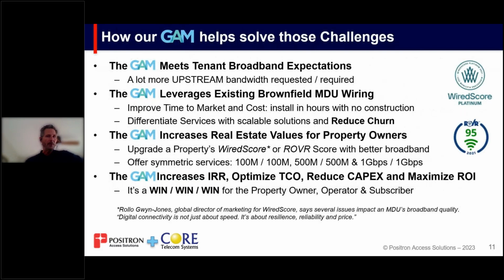The other thing you want to know about the GAM is it meets tenant broadband expectations. When my daughter moved to St. Louis to work for Boeing and had to live in an apartment during COVID, what do you think her first question was to the landlords? Not about whether there was an in-unit washer and dryer, but what are your choices for broadband?